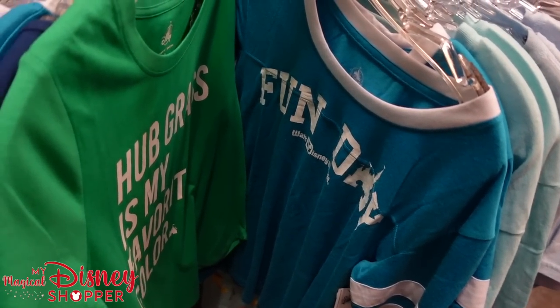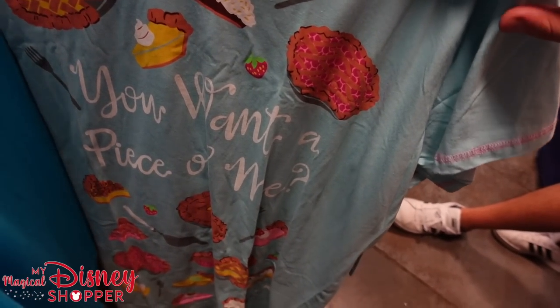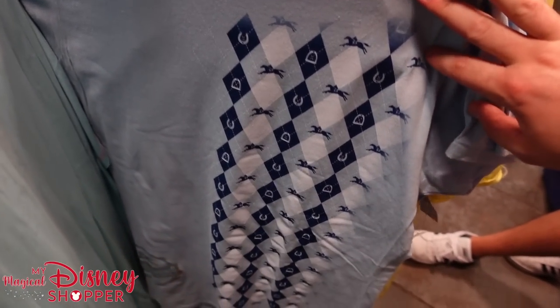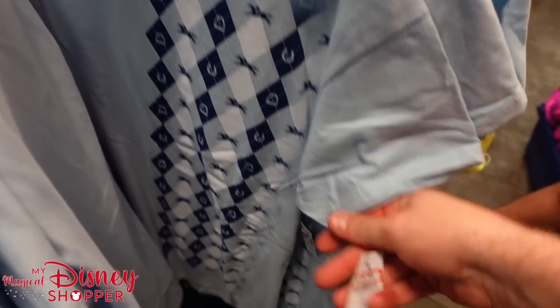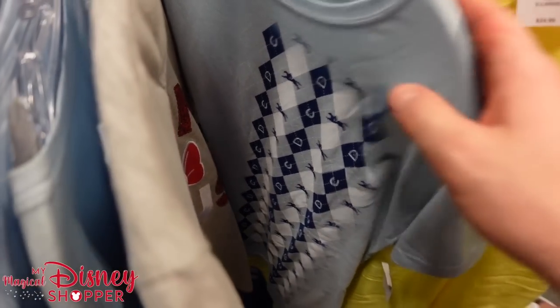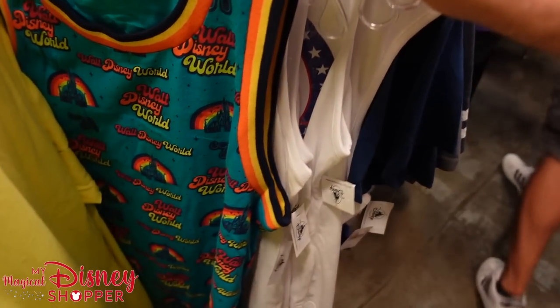There's a Hubgrass shirt, Fun Day, available in small. We got a Sleep shirt here that says you want a piece of me with all those snacks on it. It's going for $16.99, available in small. Then we have a Saratoga Springs shirt. This is really cool. It's available in large and extra large, and it goes for $17.99. Very cool. Oh, I got some 2Xs as well. There's another one of those mini tops. There's another one of those neon Mickey shirts, and we got some tank tops here.